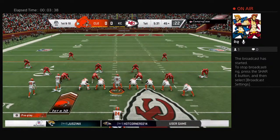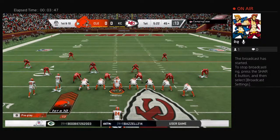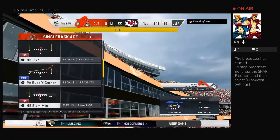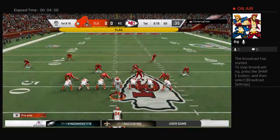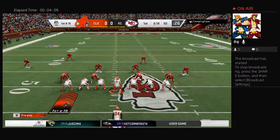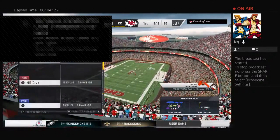A good pickup there for the Browns, 15 yards. And now we've got flags down. Looked like one of the Browns might have moved. A false start backs him up 5, 1st and 15. They'll have 2 remaining as we step aside here in this first quarter.